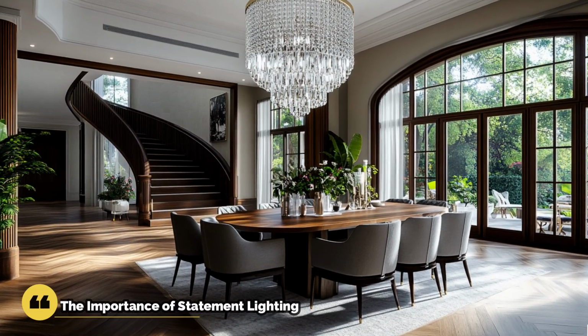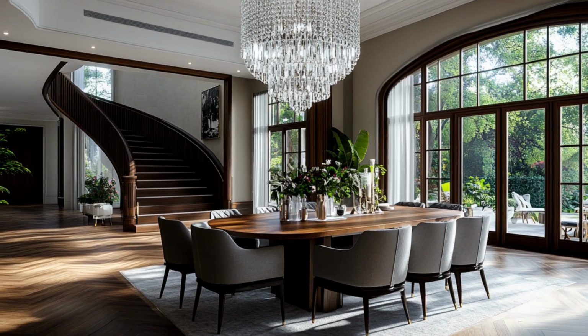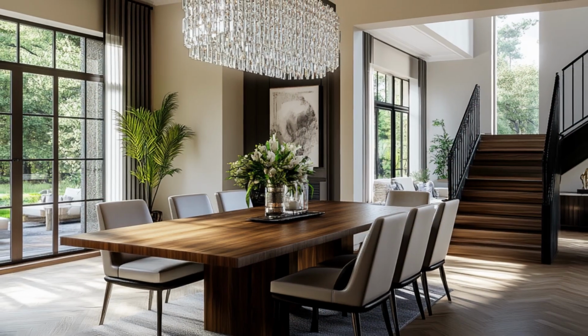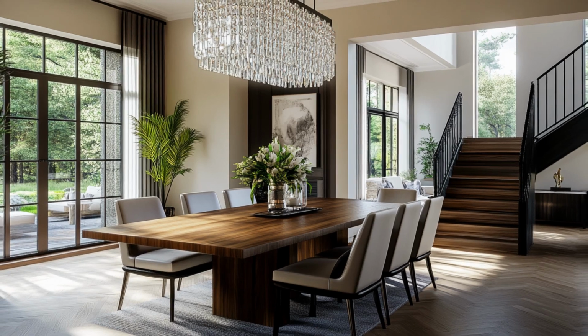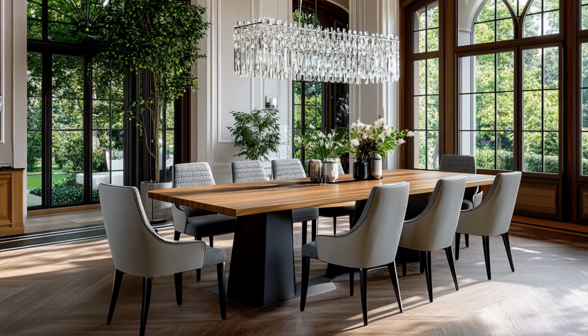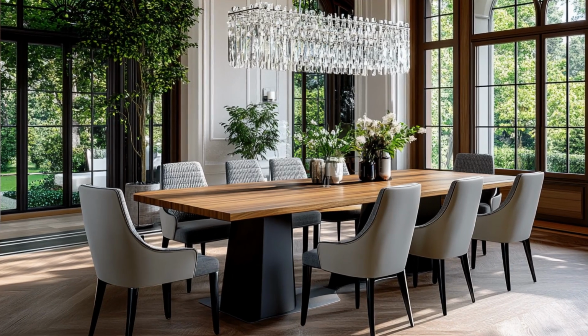The importance of statement lighting. Lighting plays a crucial role in Bunny Williams' designs, serving as both a functional element and a work of art. She often uses statement lighting fixtures to anchor a room and add a touch of drama. Think oversized chandeliers, sculptural floor lamps, or a pair of bold sconces flanking a mirror. The key is to choose fixtures that complement the scale and style of the room.